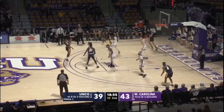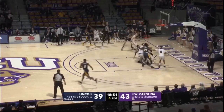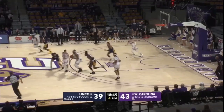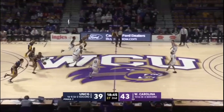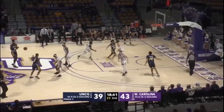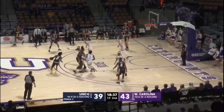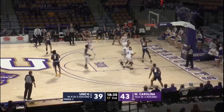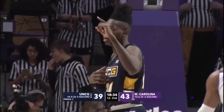rebounding edge as the big board there by UNCG. Left side three by Langley won't go, and Dotson pulls down the rebound and now misfires and turns it over in the midcourt. Job by Dickey, able to deflect the ball to a teammate. Langley looking for Dickey down low. Got a deflection, but it deflects last off of James Dickey's hands and out of bounds.